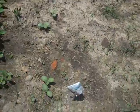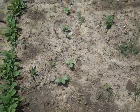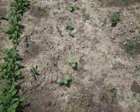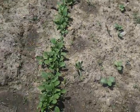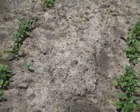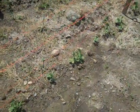The watermelon's finally starting to do something. It's still kind of weak, but it might be because it got way too much rain, because it's been raining solid every day for about 2 weeks now. So, more radishes. The peas are doing good.